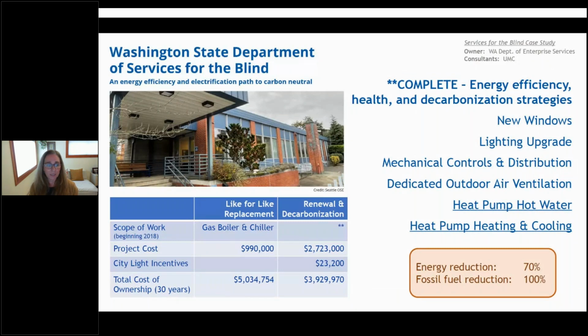Basically, the starting baseline for the building was that it had gas boilers for space and water heating, and it had a failing chiller providing cooling to the building. And so the key measures were to replace the gas-fired hot water and heating system with electric heat pumps. They did do a really extensive upgrade on this building. This is potentially not the norm, but is an opportunity that some buildings might want to go down this type of path.